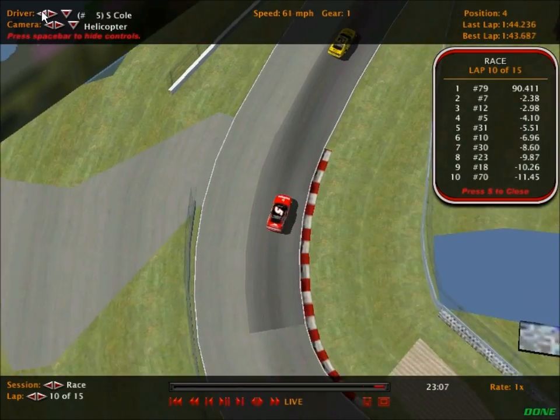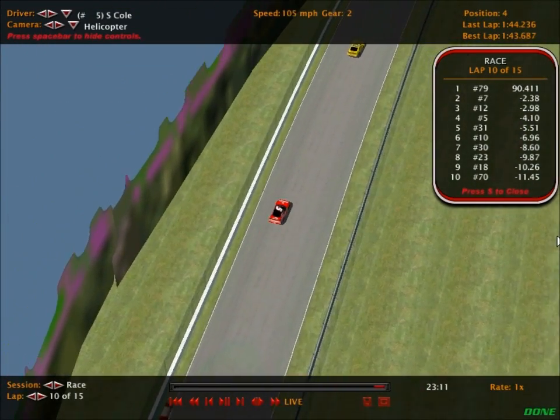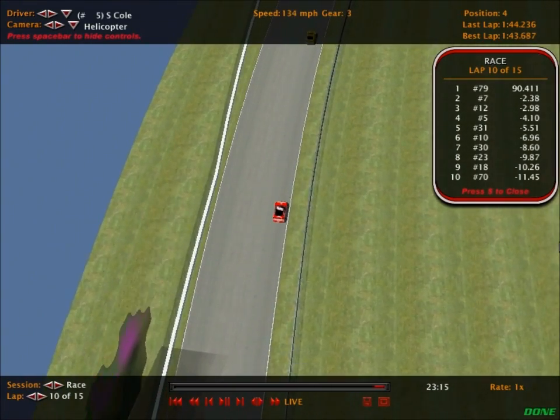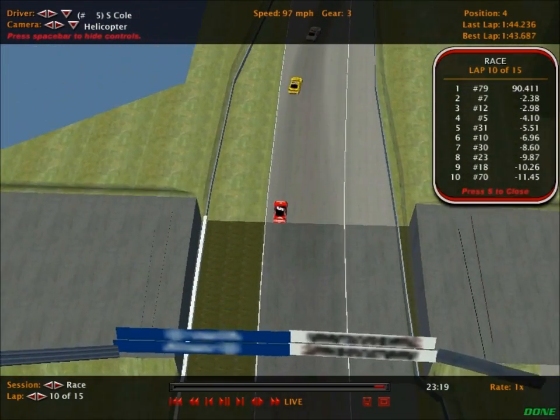Seth Cole right there also. He could be a factor in this race here shortly. He's had a pretty tough season on that 5 machine, but he could turn it around here soon. Could this be a new turnaround for Seth Cole in the number 5 team at Junior Motorsports?